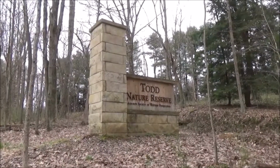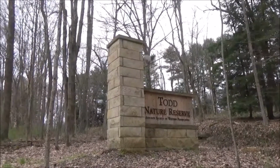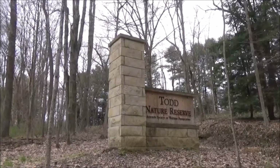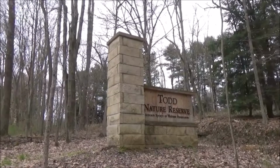Good morning. I'm here at the Todd Nature Reserve. This property is located in Buffalo Township in the southeastern part of Butler County. This property is owned by the Audubon Society of Western PA.